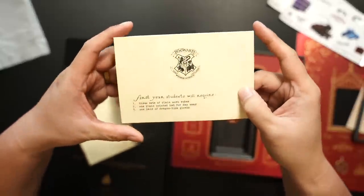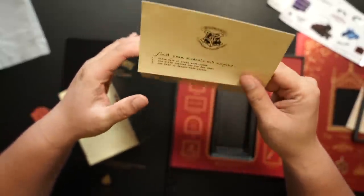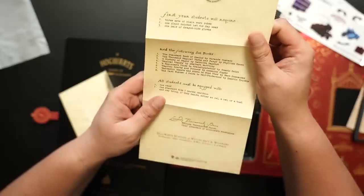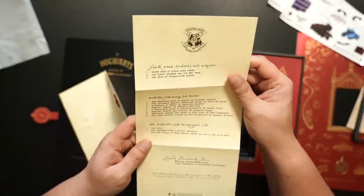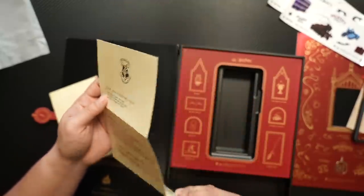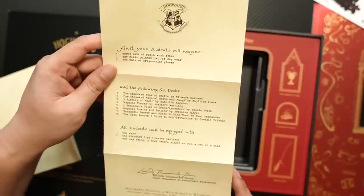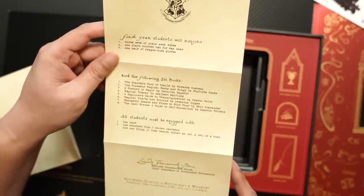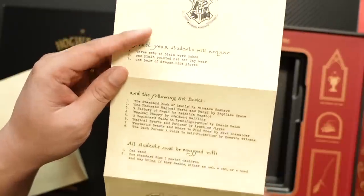Okay, so ito yung nakalagay dito. First year students will require, second, the following set books. So ito yung mga requirements. So ito yung laman ng letter and Chinese sa likod. So para maintindihan ng mga... Siyempre, para to sa Chinese market. Ayun na naman. From Lucinda Thumbsonical Pocus, Chief Attendant of Witchcraft Provisions, from Hogwarts School of Witchcraft and Wizardry.